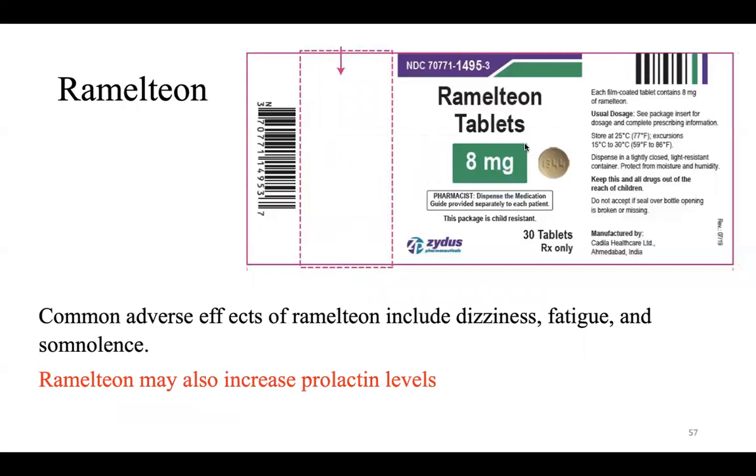Ramelteon. It's a selective agonist at the MT1 and MT2 subtypes of melatonin receptors. Normally, light stimulating the retina transmits a signal to the suprachiasmatic nucleus of the hypothalamus that in turn relays a signal via a nervous pathway to the pineal gland that inhibits the release of melatonin from the gland. As darkness falls and light ceases to strike the retina, melatonin release from the pineal gland is no longer inhibited and the gland begins to secrete melatonin.